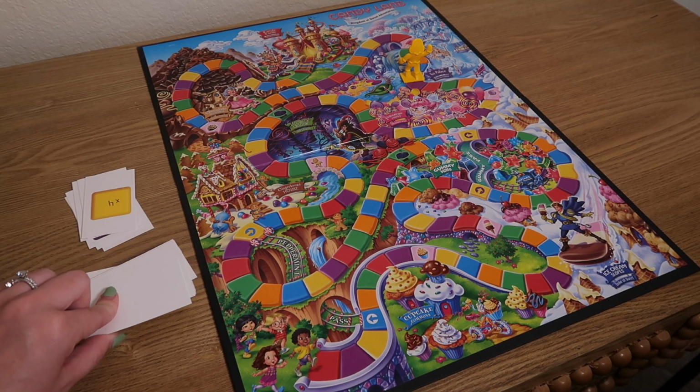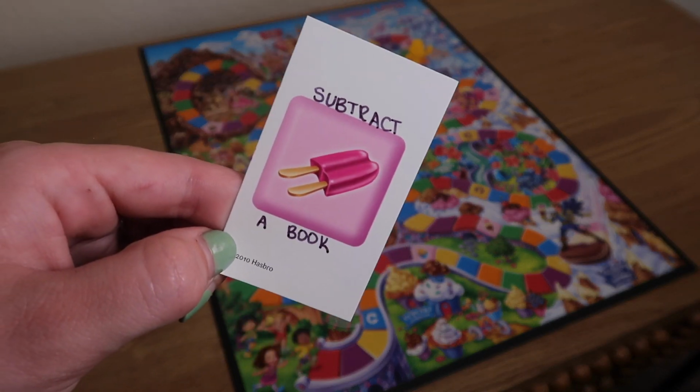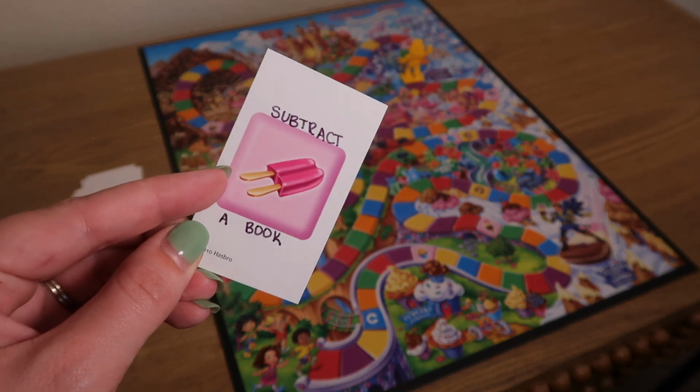We've almost made it. Okay, let's see. Ooh, I get to subtract a book. Okay, so next up we landed on the popsicle square, which stands for subtract a book. So I get to subtract a book off of my TBR, and I don't know which one I want to subtract. How about I just hold on to this, and then if at the end of the month I didn't read all of them, I'll apply this. But I really am happy with my TBR right now, so I don't know which one I want to remove. So we'll see when it gets there. Okay, so for subtract a book, I have to go to the popsicles. So let me do that.